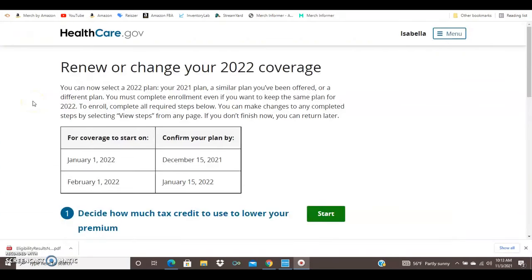So from that page, it's going to ask me to renew or change my 2022 coverage. So I can either keep the plan that I have right now, or I can upgrade or downgrade just based upon my needs. So what I'm going to do now is take a look at all the plans that they are offering for the 2022 year and decide on what is best for me.